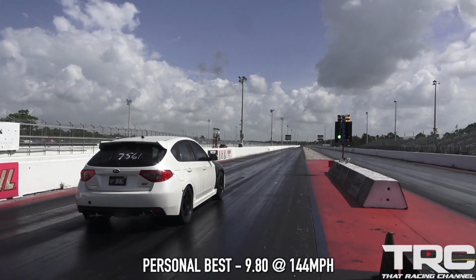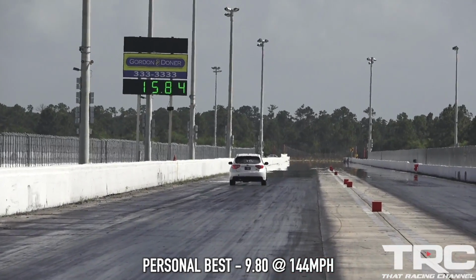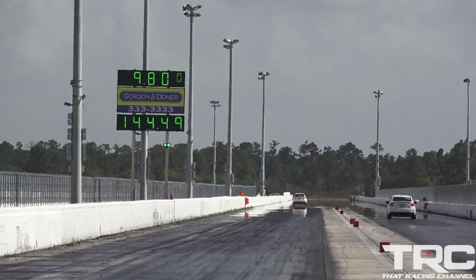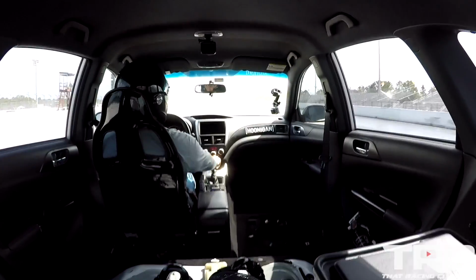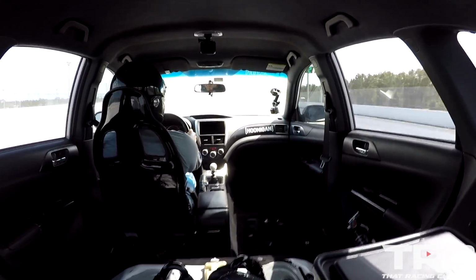Today, best pass, we made 3 passes. Best pass has been a 9.8 at 145. Other passes are a 9.99 and a 10.06 at 145 as well. Today it's extremely hot. It's got to be over 100 degrees. Coolant temps going up at the end of the pass.